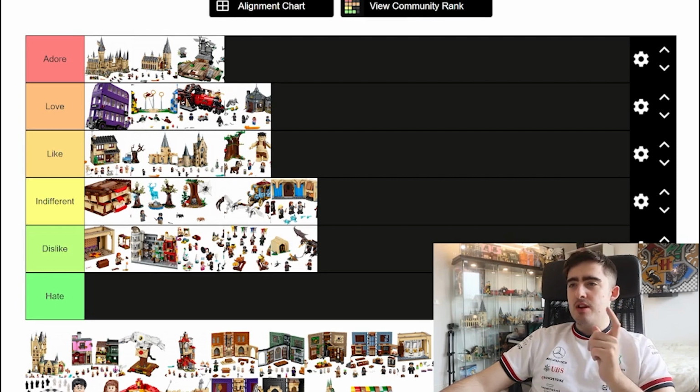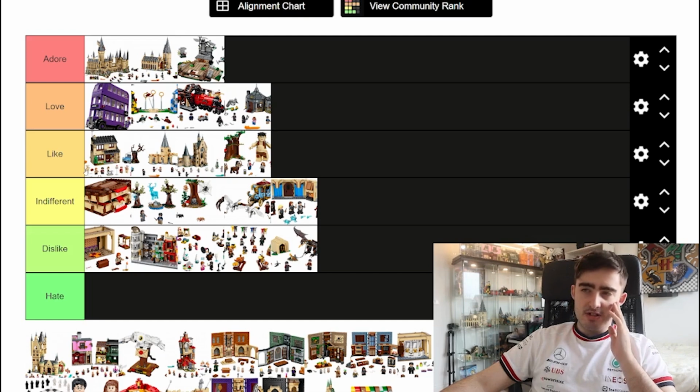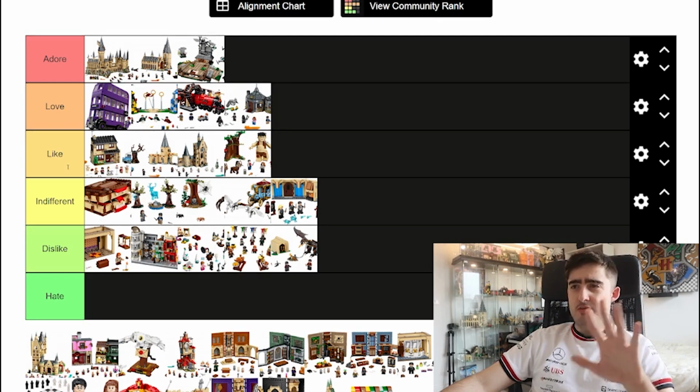The Dobby figure is great. We get Dobby, but I do prefer the 2010 version of Dobby because I think it looks more, I don't know, like the new eyes just really freak me out. I don't really get it at all. And the mouth section on the new Dobby, it just puts me off. The minifigures are good. The house is great.